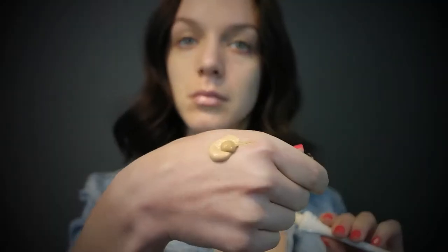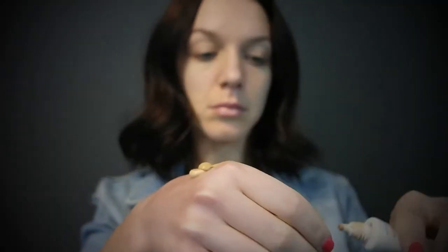And for foundation, I'm mixing a BB cream with a full coverage foundation. This is going to leave me with a nice medium coverage, but still looking enough for the camera, if that makes sense. Next, I'm moving on to concealing my under eyes.